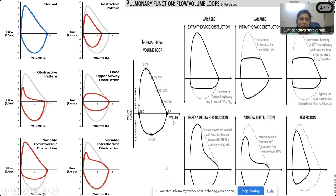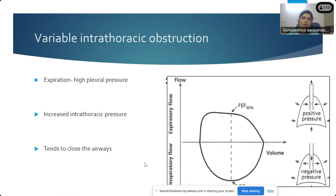So coming on to fixed airway obstruction. Whatever obstruction is there in a fixed airway obstruction, say in a case of a goiter, whether you inspire or expire, the obstruction is fixed. So it affects both parts of the curve, inspiration as well as expiration. Those flatten out in case of a fixed airway obstruction. When both loops are affected, it is a fixed upper airway obstruction. Then the obstruction can be intrathoracic or extrathoracic and a variable obstruction.